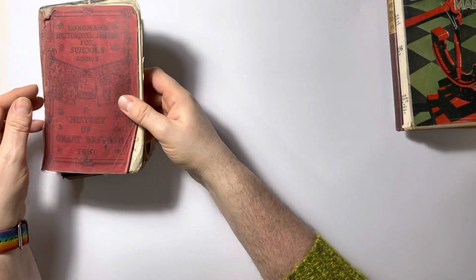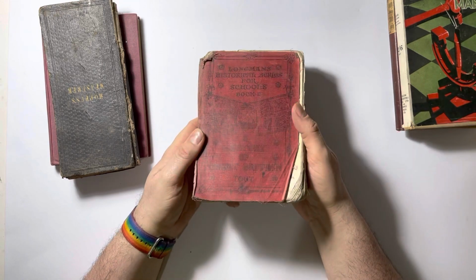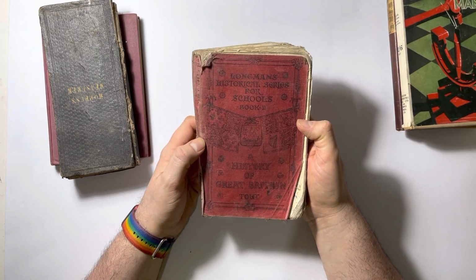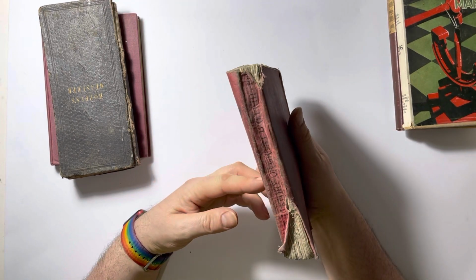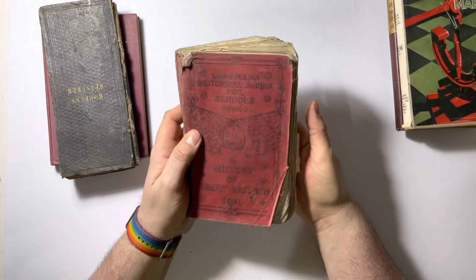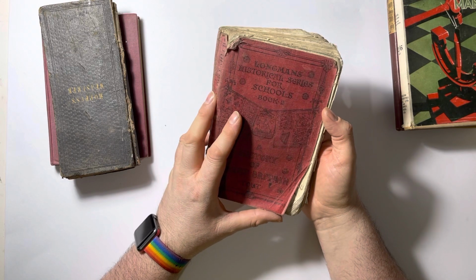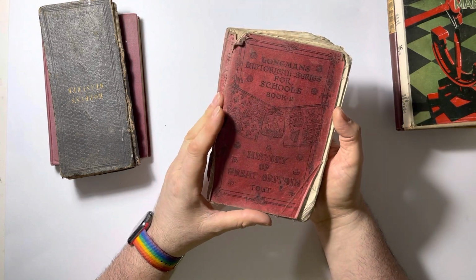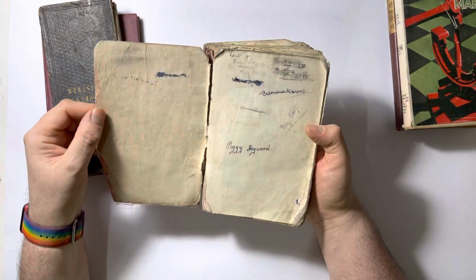But this I love, although it's, what should we say? It's in loved condition. I wouldn't say, well, I don't know whether it's been loved because it's for schools. I guess some people loved going to school, not me. But it's Longman's Historical Series for Schools, Book 2, A History of Great Britain. And it says tout on it.